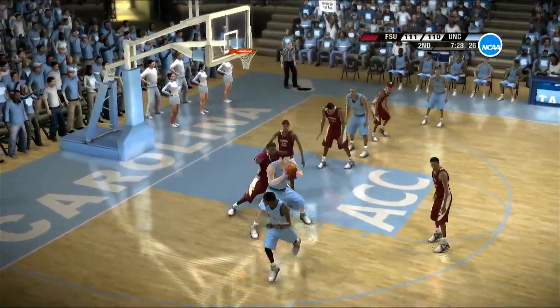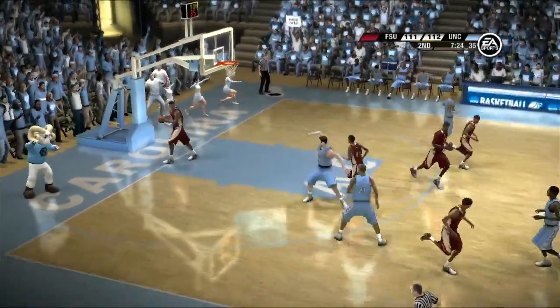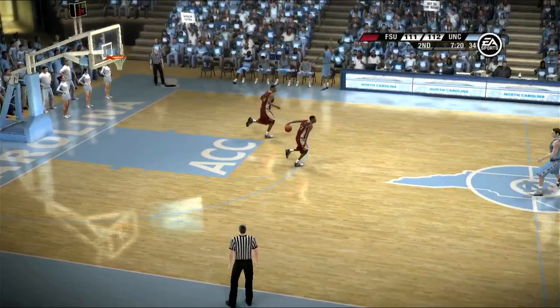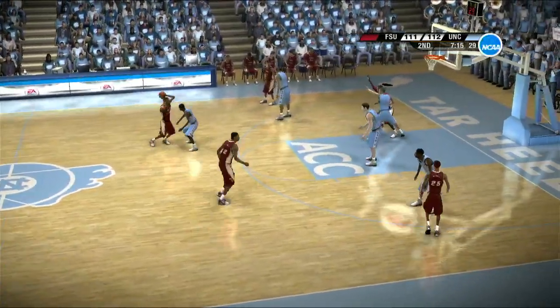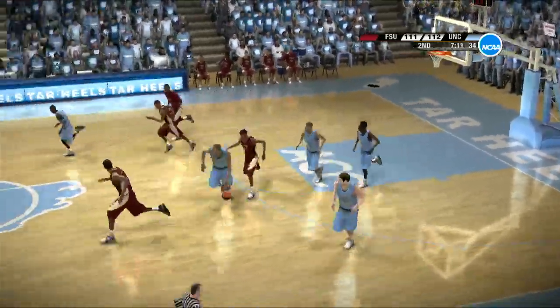Nice fake. Work it inside, and he tries a drop step. Defensively, nice job. Great job using his footwork defensively to beat him to the spot. That one's blocked from behind. Great rotation by the D.